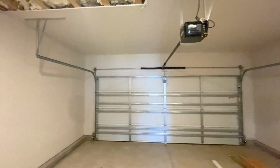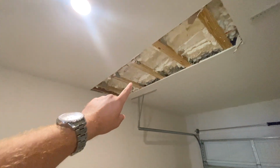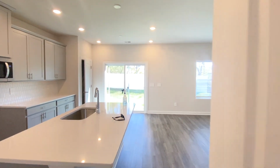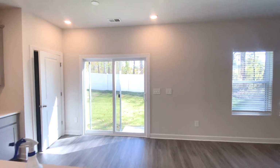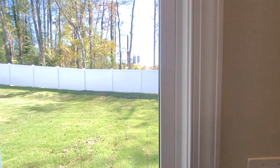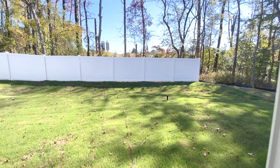And I want you to also see that spray foam that gives you excellent both sound dampening as well as insulation properties. So we're gonna go check out the backyard, then come back to this kitchen and living area, and then we're gonna check out, again, that loft and the master ensuite.